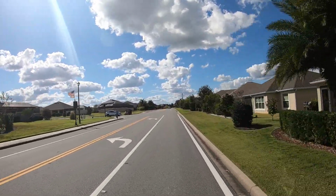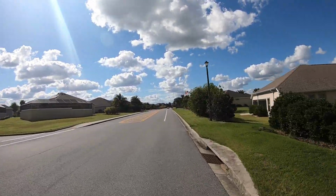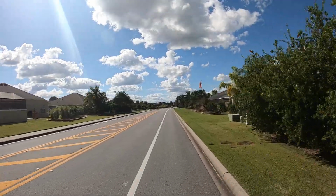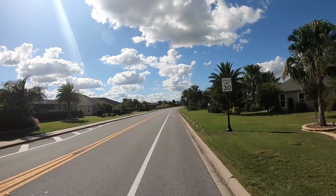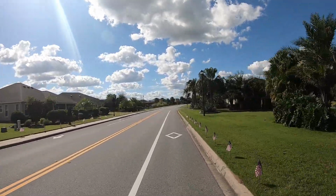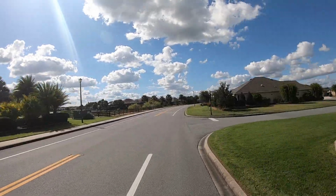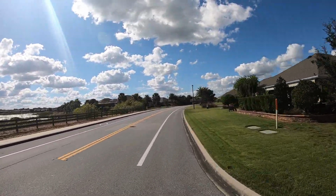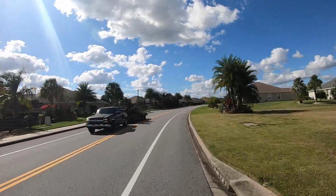Our swimming pool this time of year, we got a lot of guests that come down for Thanksgiving. It's pretty busy right now for the adult pool anyway. I'm sure the family pool is, that's where you take the children younger than the age of 30 to the family pool, and that's at the Manatee Rec Center. I'm sure it's busy this time of year too.